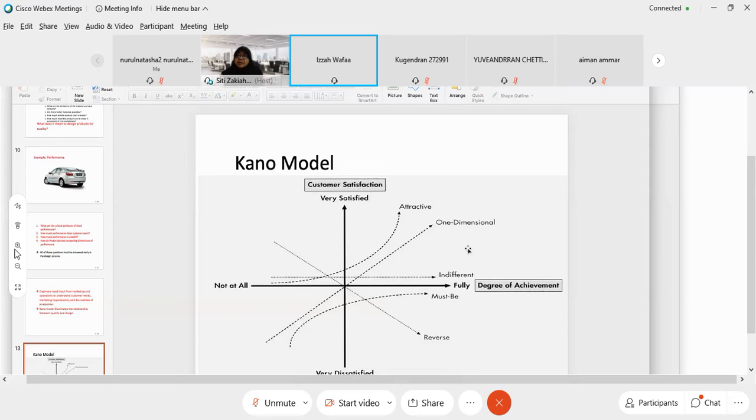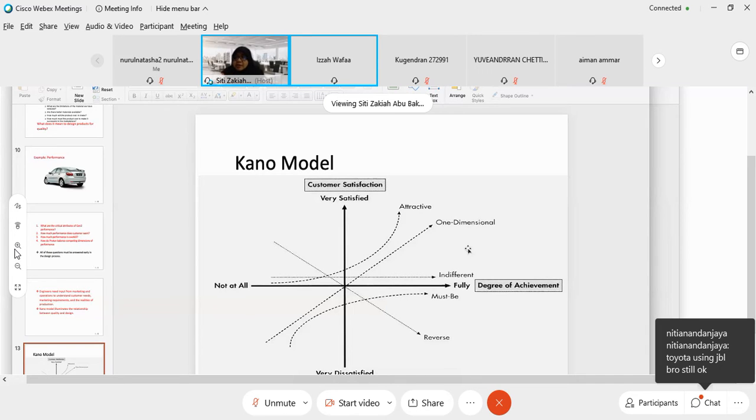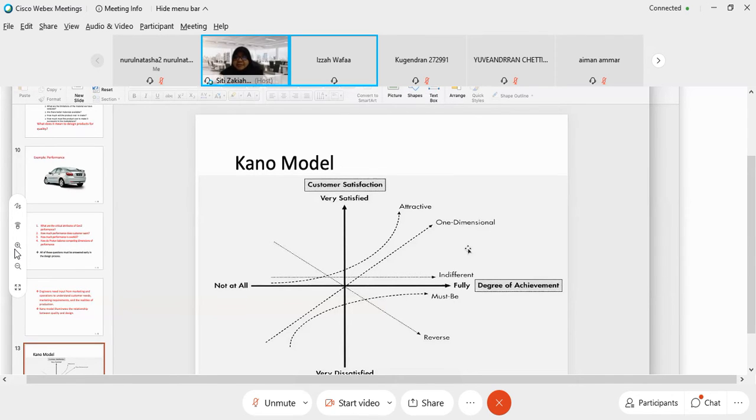Maybe you don't like the smell. No. I have purchased like 3 scented flavors. Oh, 3 flavors. But then the 3 of them, bau dia tak that high. That means you are dissatisfied. Yang ni talking about things that ada, let's say features ada yang additional, right? Yeah. Tak ada effect pun kat you. Dah pun tak ada effect lah.